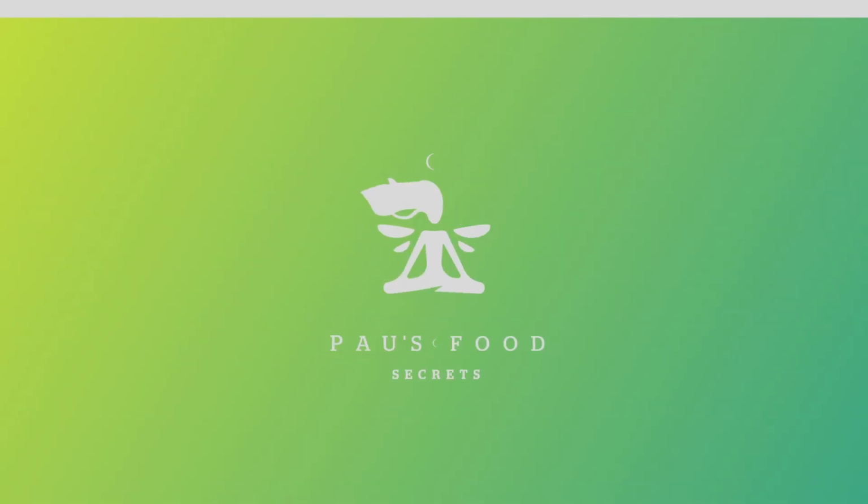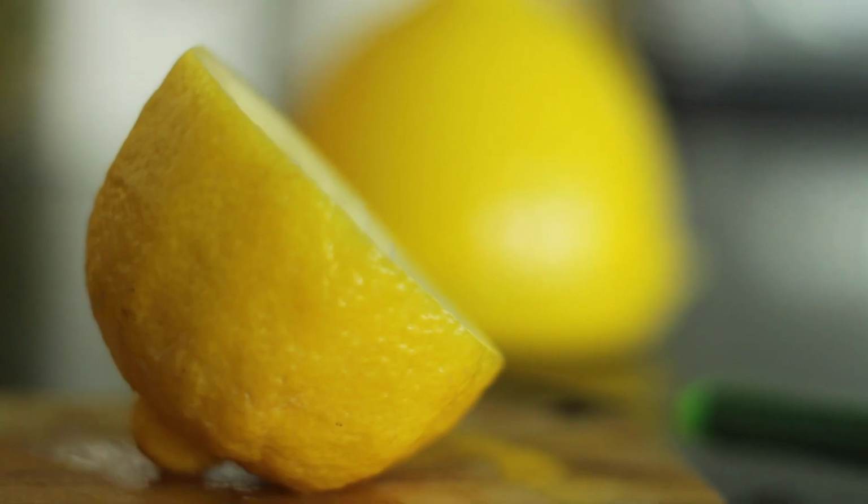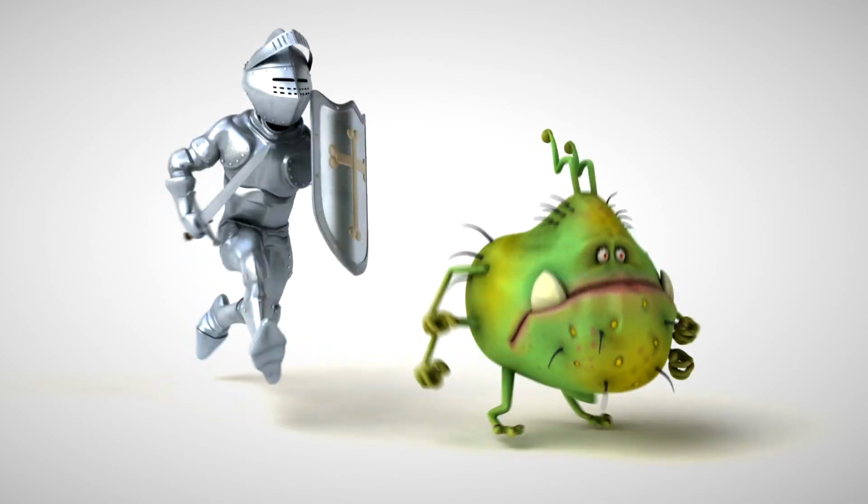I am Pau and today I want to show you how to prepare an atomic shot. A shot to boost your immune system up to the stars. This shot has superfoods that will help you boost your immune system right away.